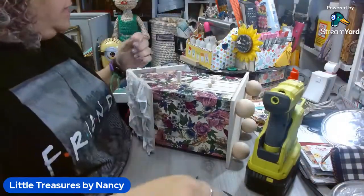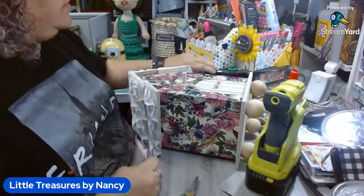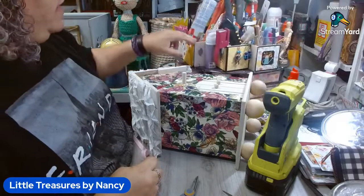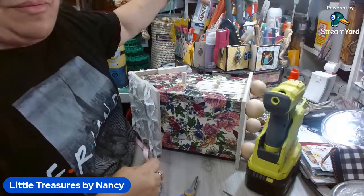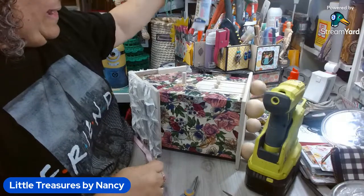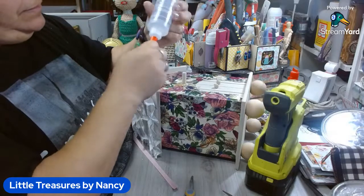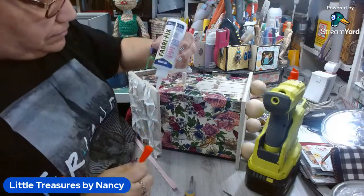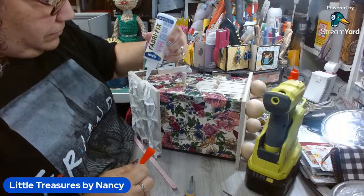That's where I knew it was, if my phone wasn't buried under all my stuff. There it is. I just dumped all my stuff, I had to organize to get my phone out. I'm running out of Fabri-Tac. Look how I have the bottle upside down. Oh, that's good. That's a good idea. I need to remember to turn things upside down too. Seems to be another one of my forgetful moments.